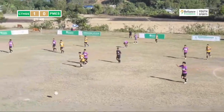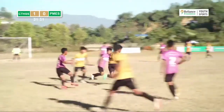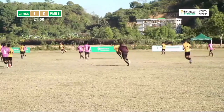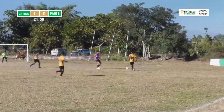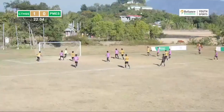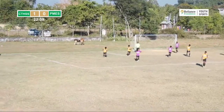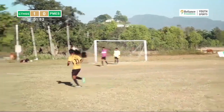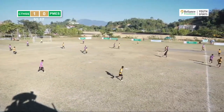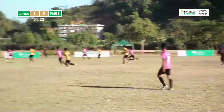Number 6, once again, Pakchao's number 6, Yumna Uttam Singh, being calm with the ball at his feet. Number 13, Khoisnam Jenin Mehti, once again, takes the ball across the field, switches the play. Number 10 delivering towards the far post. He just needed to control it with one touch and slot it into any corner of the goal for the equalizer to come from Pakchao.